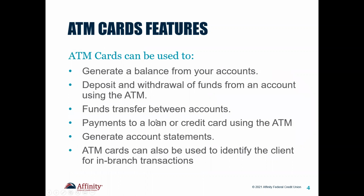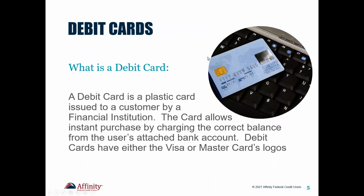So, ATM card features: they can be used for a variety of things. You can check a balance on your accounts, make deposits and withdrawals at an ATM, and transfer funds between accounts. You can pay your loans or credit cards using the ATM and generate account statements. ATM cards can also be used to identify yourself for in-branch transactions, meaning that at many branches, through the use of technology, you can just use your ATM card and do the same thing that you used to do when you filled out forms.